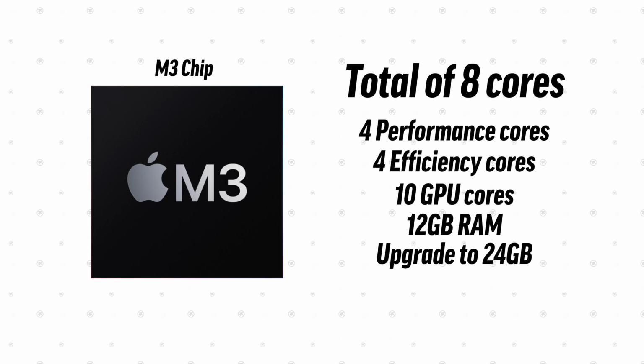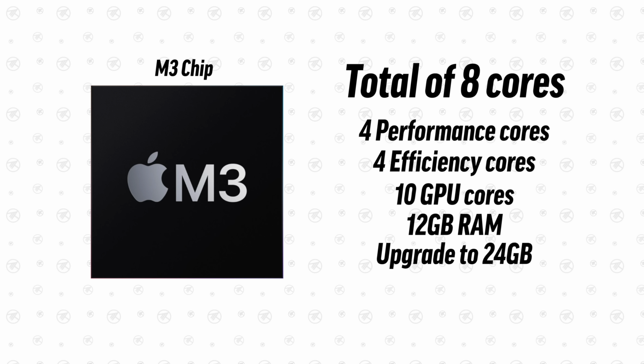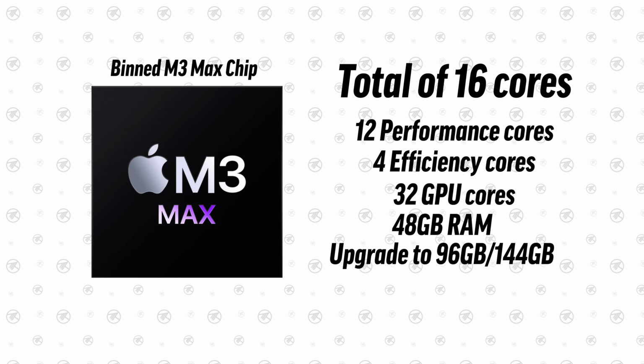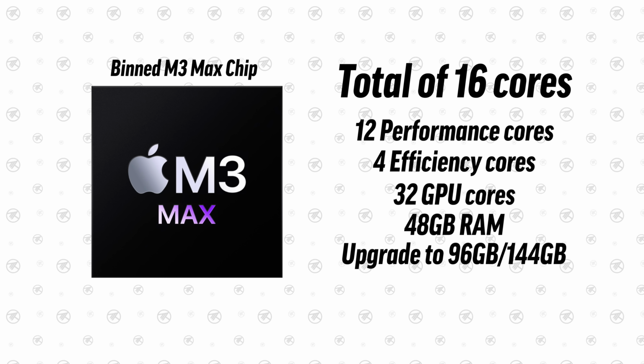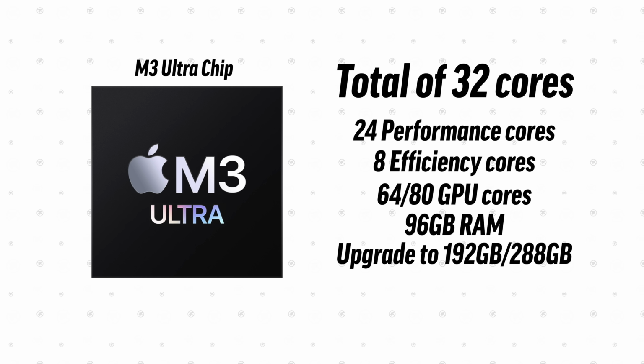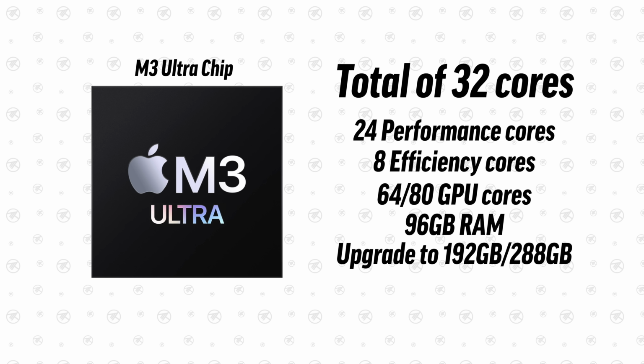The M3 is gonna come with 12 gigs of RAM, allowing you to upgrade to 24. The M3 Pro will come with 24 gigs, allowing you to upgrade to 36 or 48. The M3 Max is gonna come with 48, allowing you to upgrade to 96 gigs of RAM, and maybe even up to 144 gigs if Apple is able to purchase even larger 36 gig RAM modules, but I'm not really sure about that one. And then finally, the M3 Ultra, which will come with 96 gigs of RAM, allowing you to upgrade to 192 or potentially up to 288 gigs if the 36 gigabyte RAM modules will be a thing.